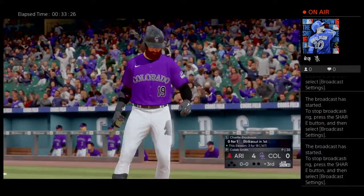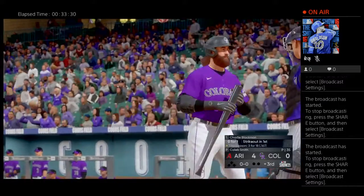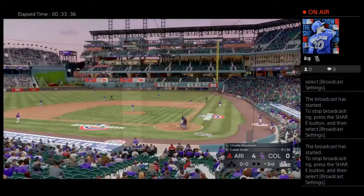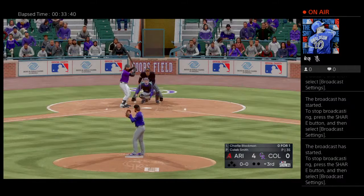In now for Colorado, Charlie Blackmon looking to put the ball in play here. He went down on strikes in his first at-bat. Yeah, and kind of shocked he got blown away with a fastball. You could tell he was late on that one, and we'll see if he tries to cheat to something this AB.